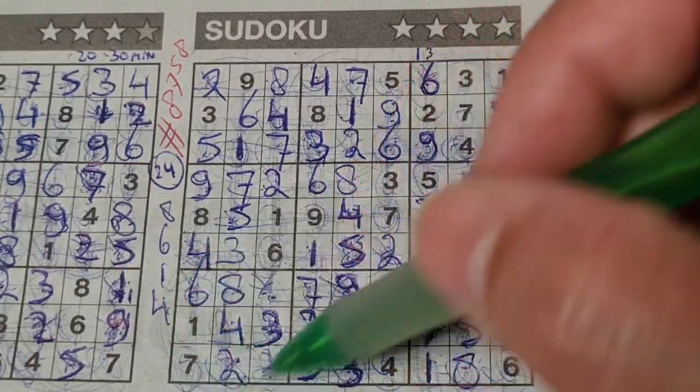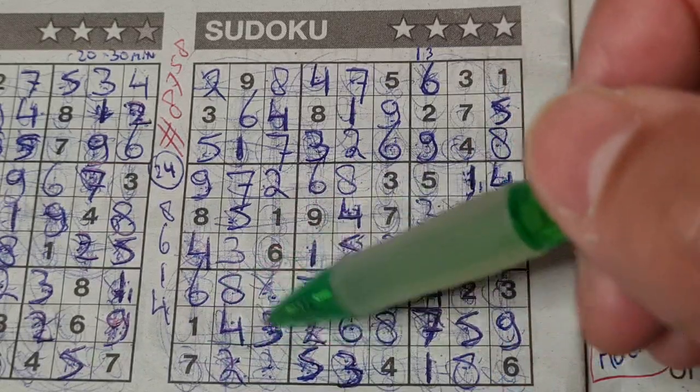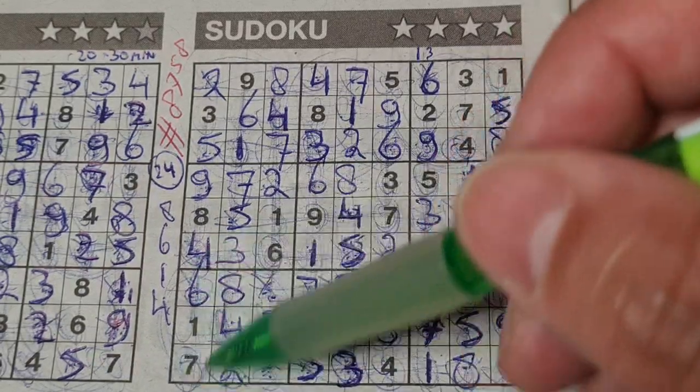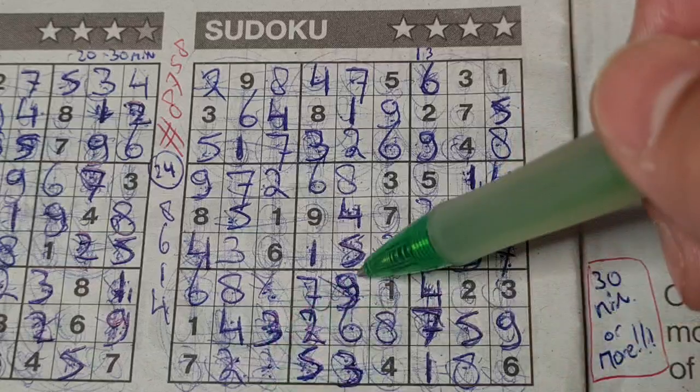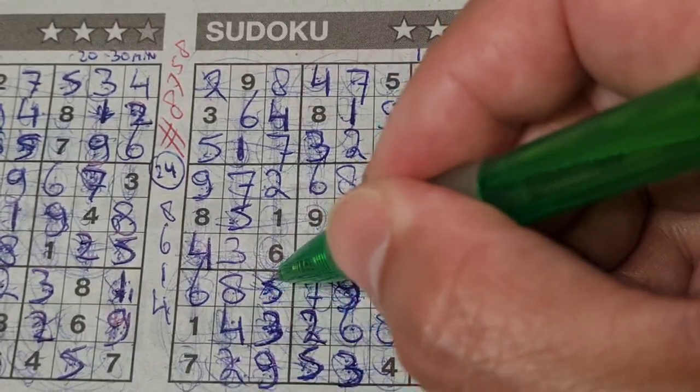And the final 2 numbers in this big square, same numbers. 5 and 9. We have a 9 in this row, no 9 there. 9 should be here, 5 goes there.